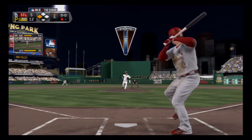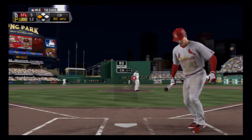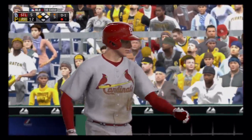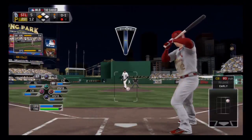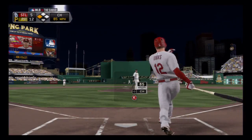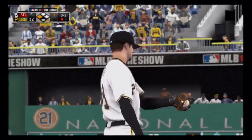First pitch on the way. And he catches the inside corner for a called strike. 0-1. Not a bad idea to take a look at that one there. Now that you've seen the curveball, you can start to get a better gauge on it. Get a feel for what it looks like coming out of the pitcher's hand.